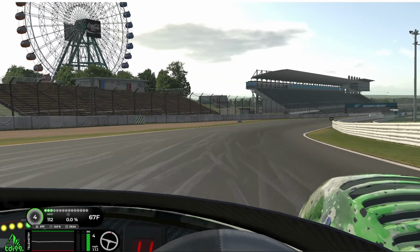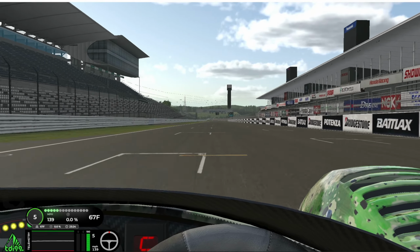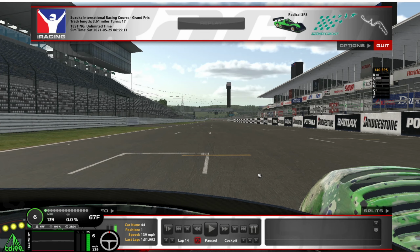Start finish straight comes up very quickly, and it's just under the sign there that says where we are, which is brilliant. So that is us across the line in a 1:51.993. So my goal for this was definitely to get into the 51s, and I think that's a pretty decent time. I'm hoping it's going to be competitive.